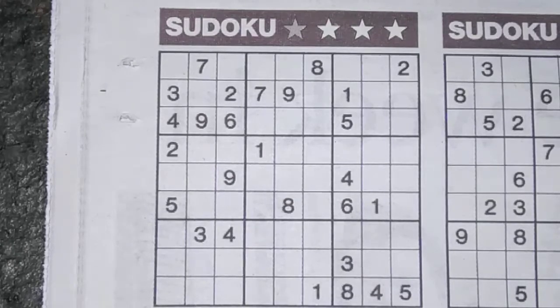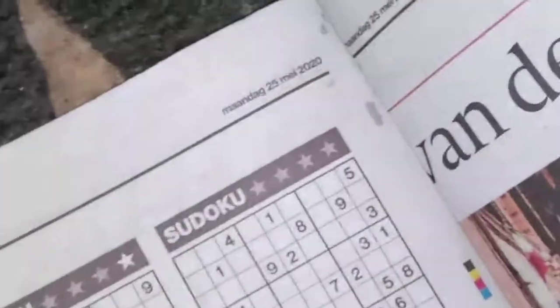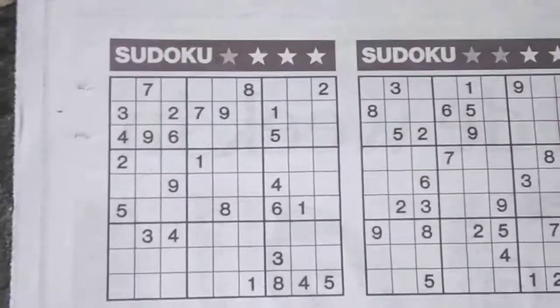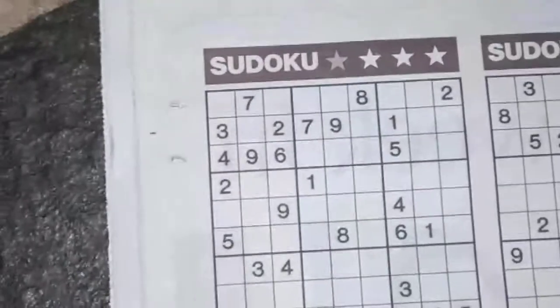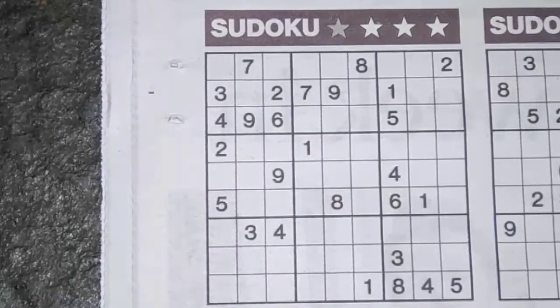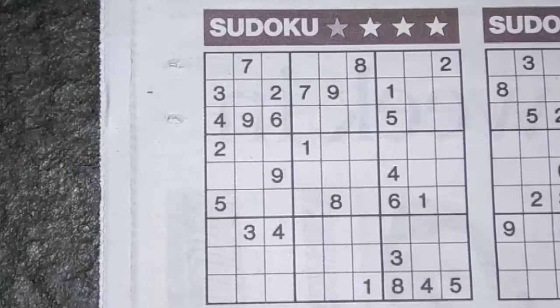Yes, in this edition of today's newspaper on Monday, May the 25th, 2020, we have a Sudoku with 1 star, 2 stars, 3 stars, 4 stars, a binary, and a tectonic. So we have 6 Sudokus to solve today on a sunshiny day. So let's get hurrying because we want to go outside.